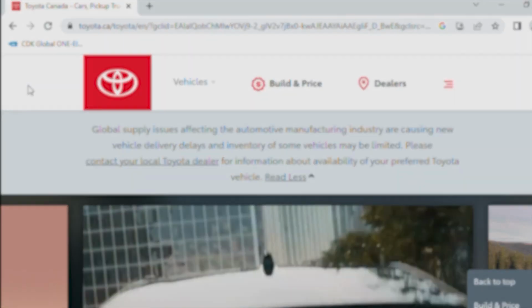So today I was thinking, why not go through the actual Toyota website and build and price a vehicle that's either one of your favorites or just something that you're looking for.